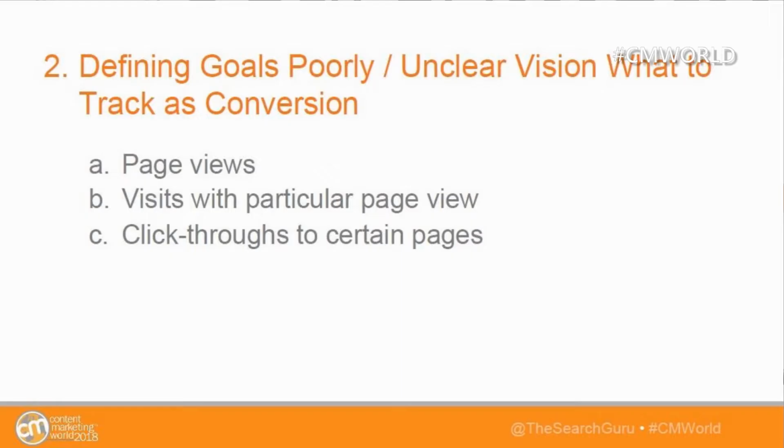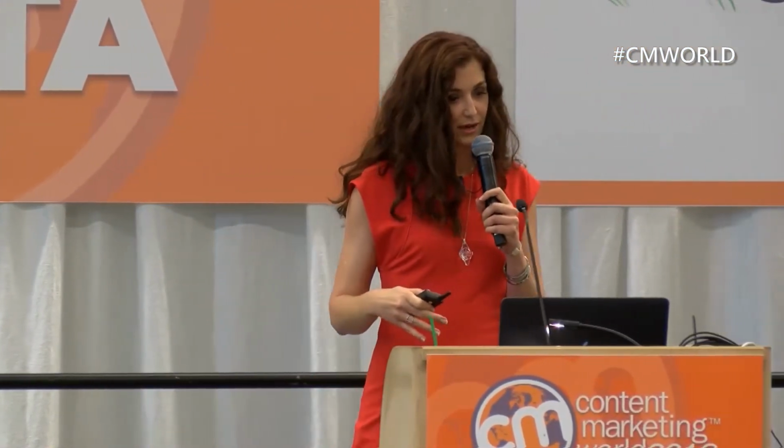The second conversion tracking issue is defining your goals poorly or not having a clear vision about how to track your conversions. By show of hands, who has this problem? Yeah, very common, very common. We're going to talk about micro and macro goals and give you a framework for that.